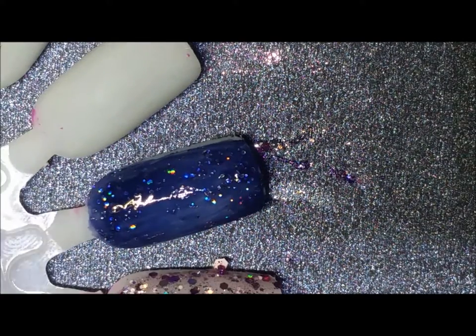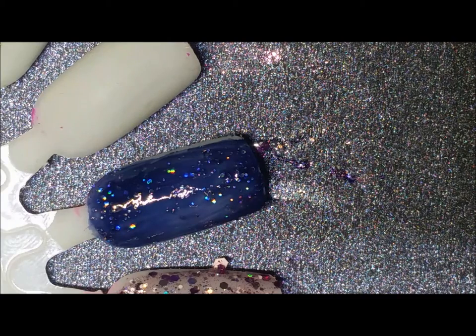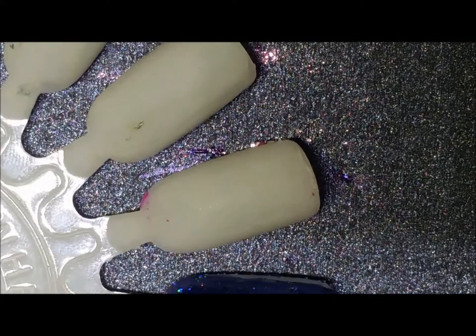I'll tell you, you get a lot of glitter on the brush with these guys. Morgan Taylor's a very good polish brand. I don't know where else you can get it other than Cosmoprof, though, and online.